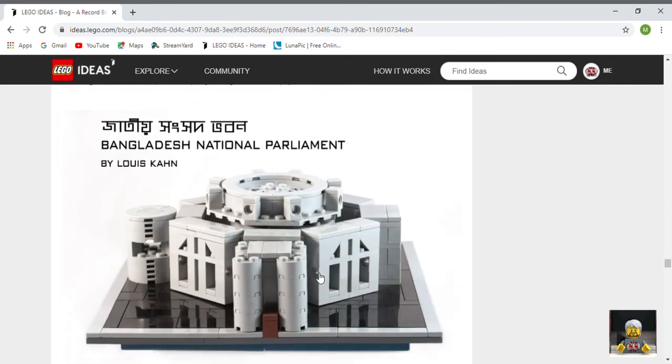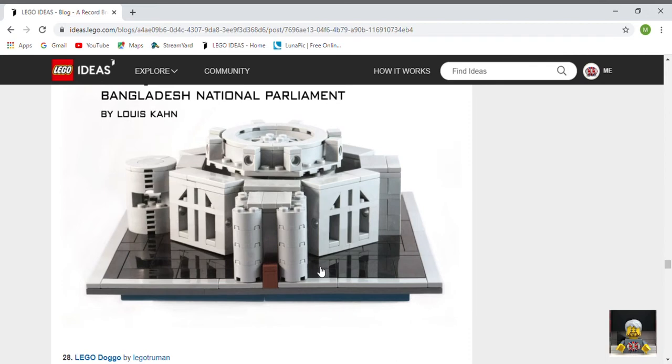Then we have the Bangladesh National Parliament. Now this looks like an architecture set. Again, it's nice. I don't really do architect sets, and I think if Lego want to make it, they're just going to do it in their architect range.